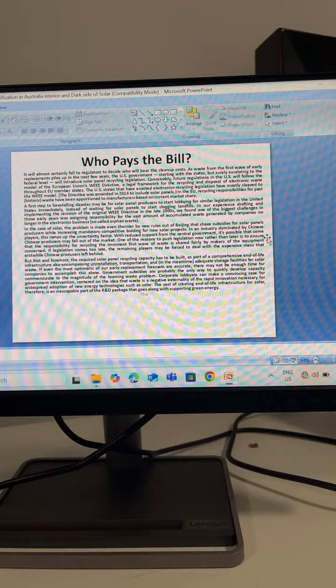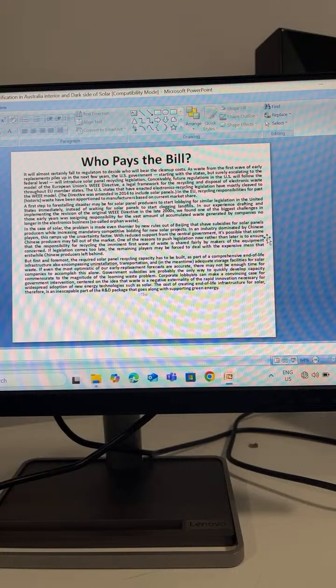One of the reasons to push legislation now rather than later is to ensure that the responsibility for recycling the imminent first wave of waste is shared fairly by makers of the equipment concerned. If legislation comes too late, the remaining players may be forced to deal with the expensive mess that erstwhile Chinese producers left behind.